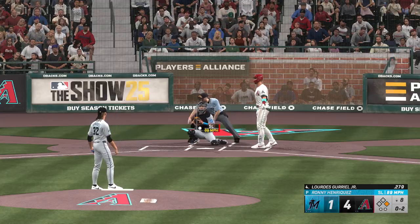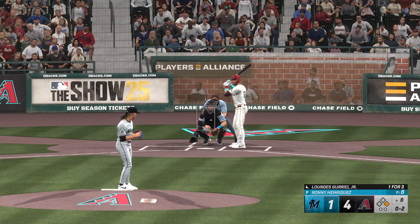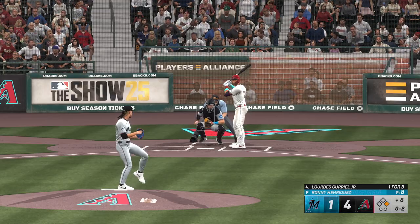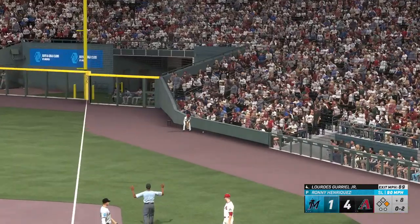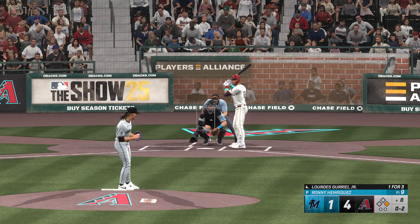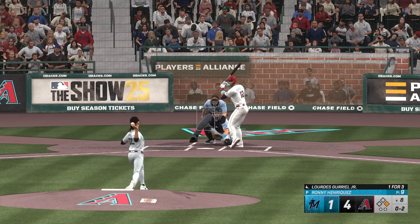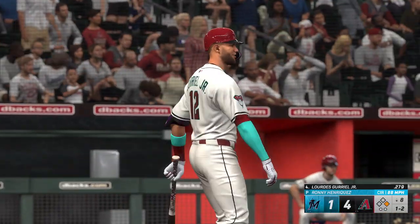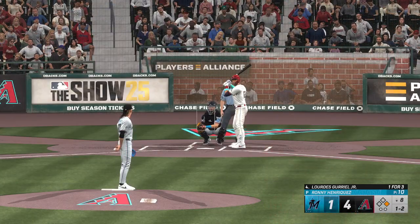Next offering is in for a strike. Two pretty nasty sliders to get this hitter in an 0-2 count. If you're up there at the plate, you got to look up in the zone and spit on anything that's down. Fights that one away, and the count remains 0-2. That one inside. Look out. Nobody out. Runner at first.